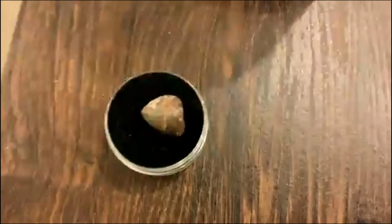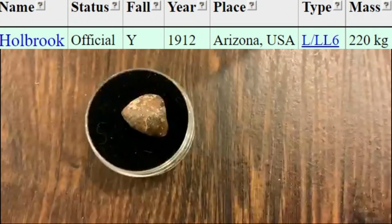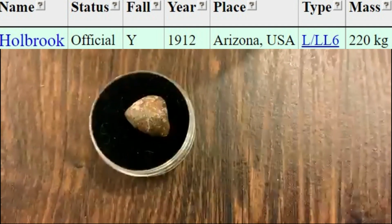We got Johnny Bob. Johnny Bob doing some show and tell. What's up, man? Hey everybody. I'm just on my iPad, so we'll see if it works. But I got a 1.13 gram Holbrook. Nice. From our good friend Ben Fizzler here.